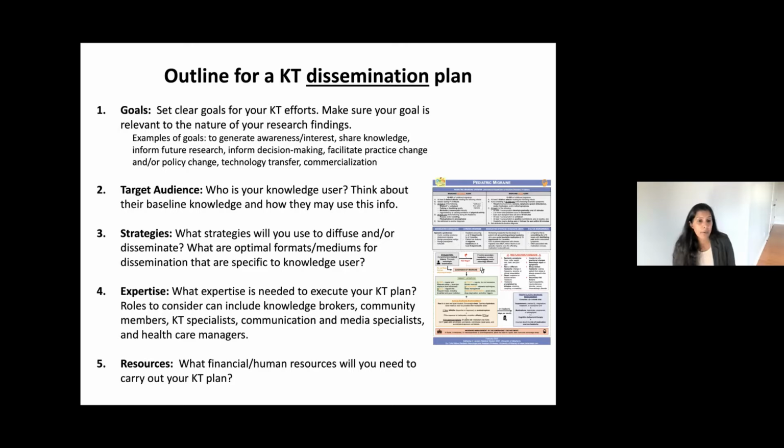Then you would need to think about what kind of expertise you need on your team when creating this dissemination plan. Important people to keep in mind whenever designing these types of infographics or a KT dissemination plan would be knowledge brokers, community members, KT specialists, communication specialists, and graphic designers. So these are just things to think about in terms of who you need to have on your team.